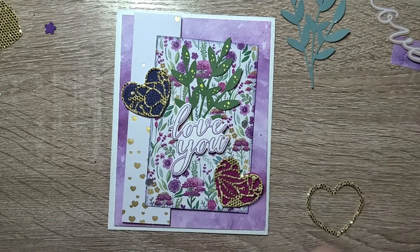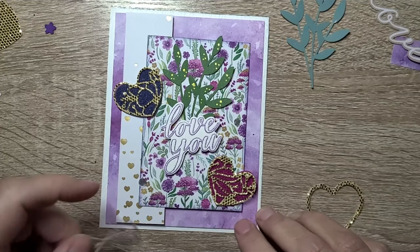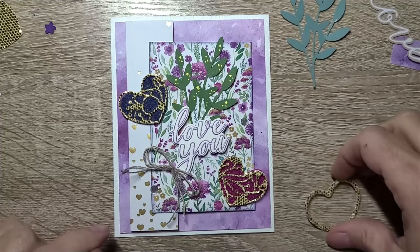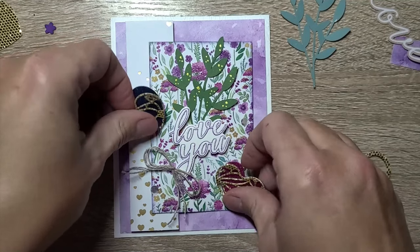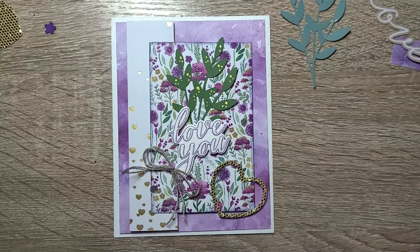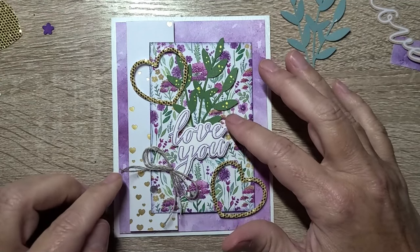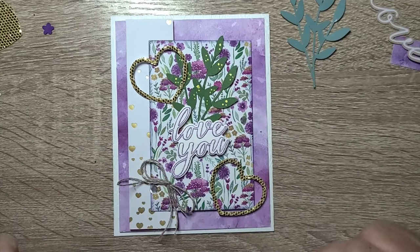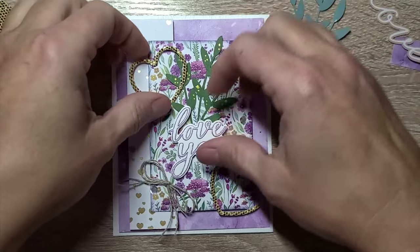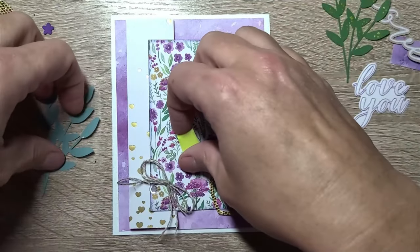See, this one, I would be wanting gold for my trim, which I haven't even got out yet. So just pretend that's gold. If you don't want it so busy, there you go. Hope I remember that. Let's see if this lighter colored one works okay.